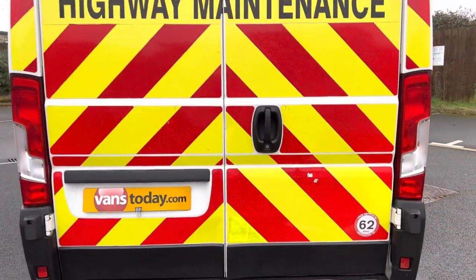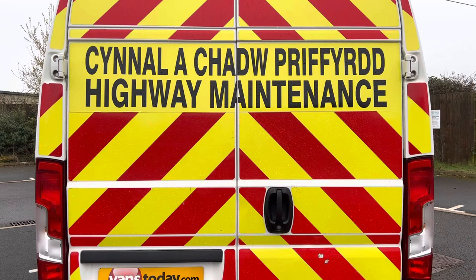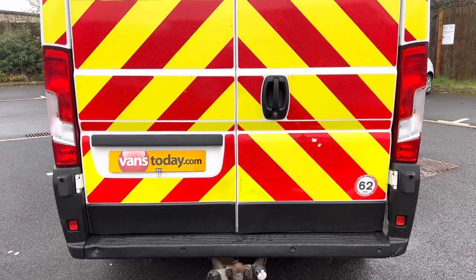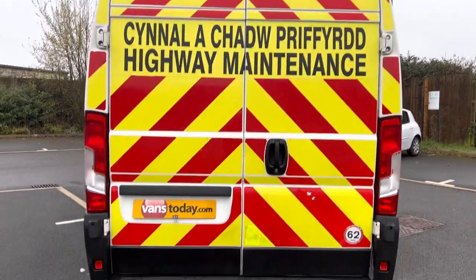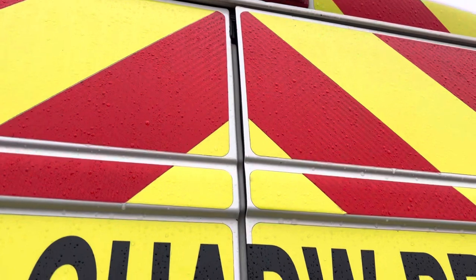And then just coming around to the back of the vehicle, rear doors, rear barn doors, as you can see, good overall condition. Obviously it's got chapter 8 on it, so it's very difficult to see what's going on behind chapter 8. There are a couple of things. So door handle and lock all looking good. Your door edges are in overall good condition as well.